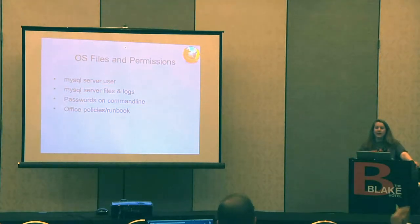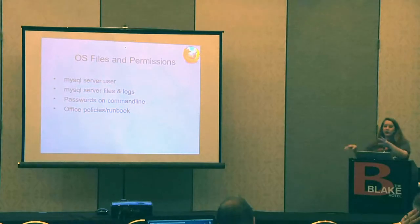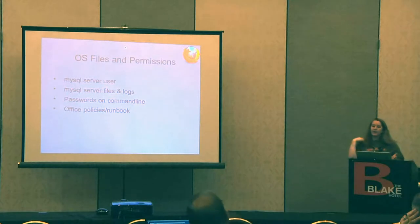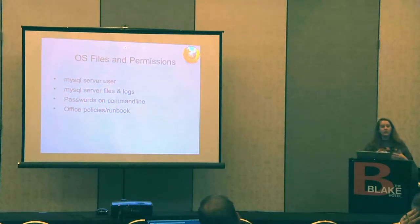Passwords on the command line. When you log into MySQL on the command line, you usually type mysql -u username -p, and you can either say -p and then be prompted to enter your password, or you can put the password on the command line if you don't want an interactive prompt. That's not so great, because it's stored in your bash history file, or whatever your shell history is.